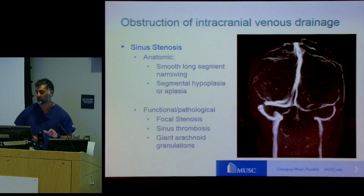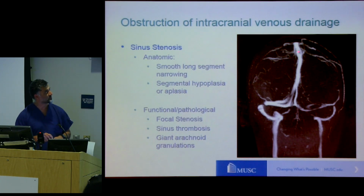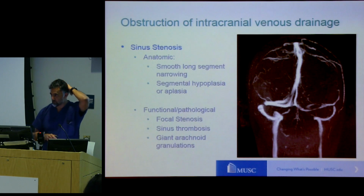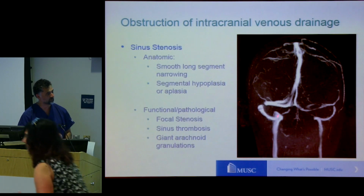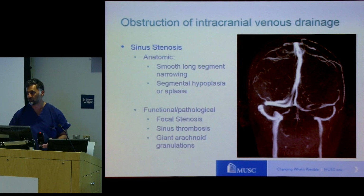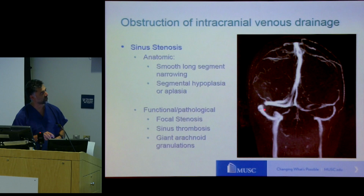So the obstruction of the intracranial venous drainage, we think it's due to sinus stenosis. The sinuses are these big, large venous collectors. We have what we call the superior sagittal sinus, which is the main sinus that comes across the midline of the head. It divides into two. We have the bilateral transverse sinuses, the sigmoid sinuses, sigmoid because it looks like an S, and then they drain into the jugular veins. So these are the major venous drainage pathways of the brain. So we think that there's a cause, which is the stenosis here.